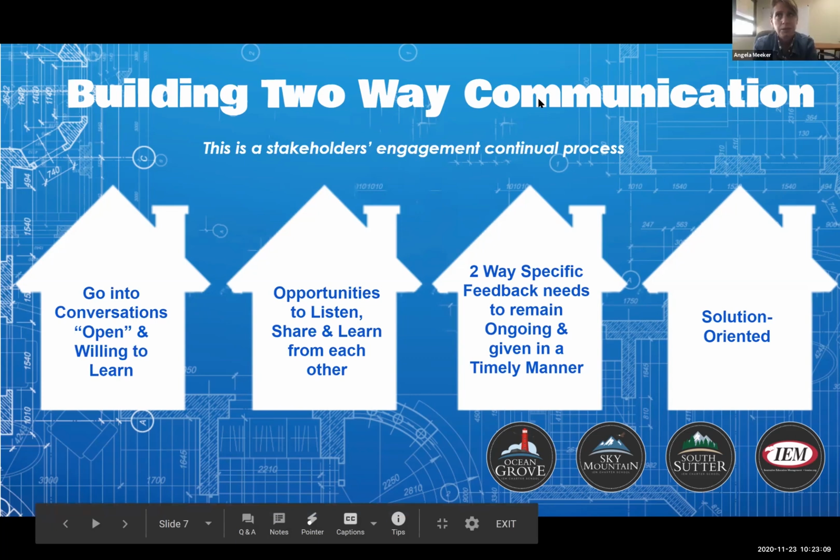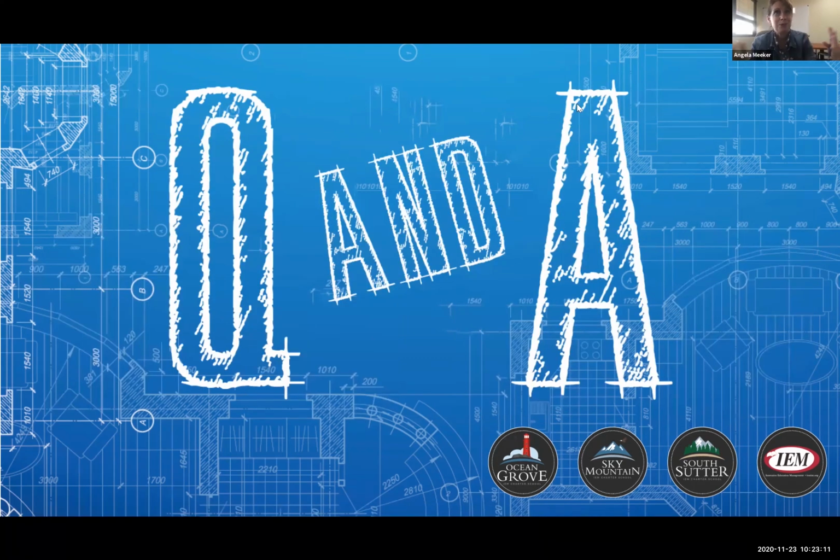In this virtual environment, we no longer have that open door policy. It's harder to set up and maintain, but she, as a principal, creates opportunities where folks can drop in and just check in with her. So she maintains that open door policy by setting up meetings that don't have agendas. Did I capture that correctly, Jean? Just opportunities to check in?